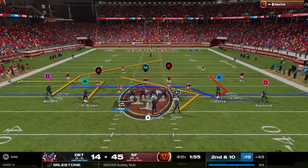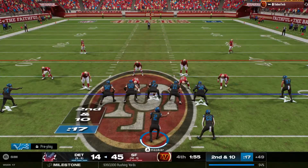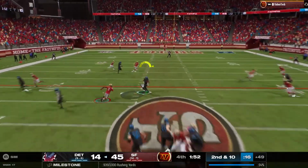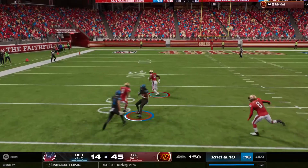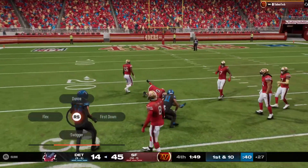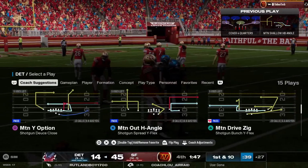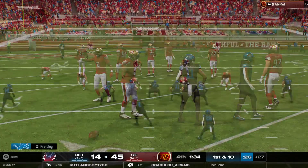2nd and 10. Looking to throw. Hooker. Got his man complete over the middle. It's Gibbs. And this will move the chains again as the tackle's going to be made at the 49ers' 27-yard line.